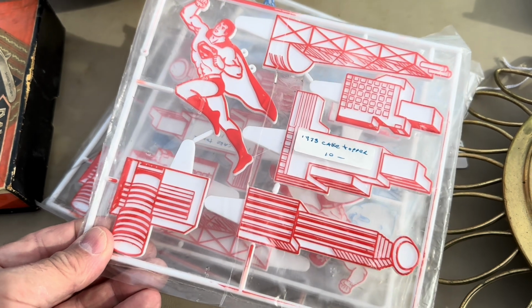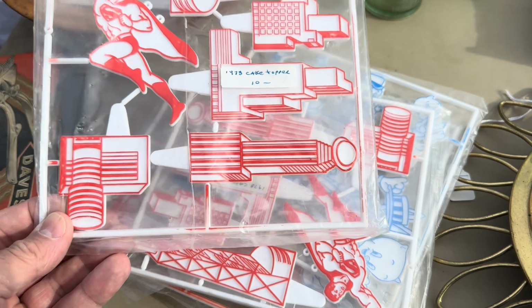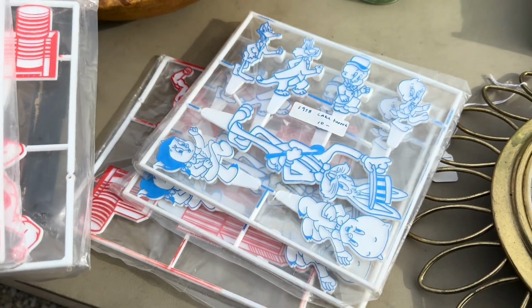These were pretty neat when I first saw them. I didn't know what they were. They're actually, it says they're cake toppers from 1973. Originally, I thought they were part of a model kit or something.